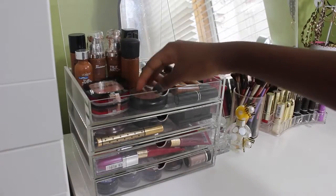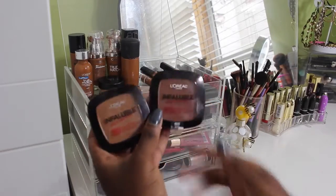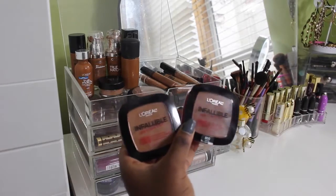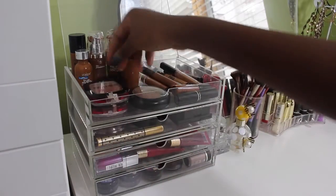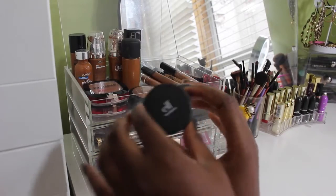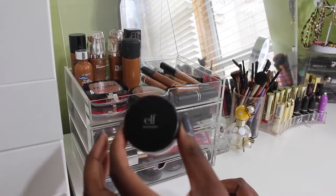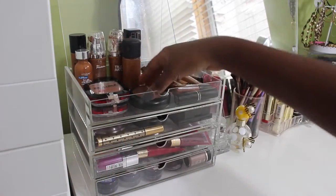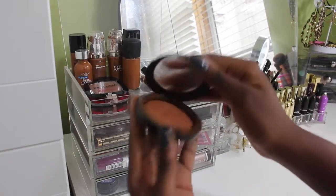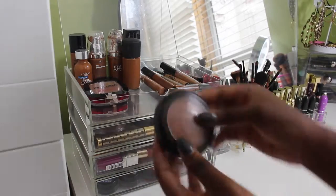Then I've got my face powders here that I use. I've got 2 L'Oreal Infallible Pro Matte ones, one in my skin tone and one in a little bit lighter, so I could use to set my highlight. I've got an e.l.f. Foundation Loose Powder. I picked this up mainly to bake with, but it's a bit too dark, so I have to mix it with something else. And then I have my Ride or Die MAC Mineralized Skin Finish in Dark Deep. I use this all the time if you watch my tutorials to set my makeup.